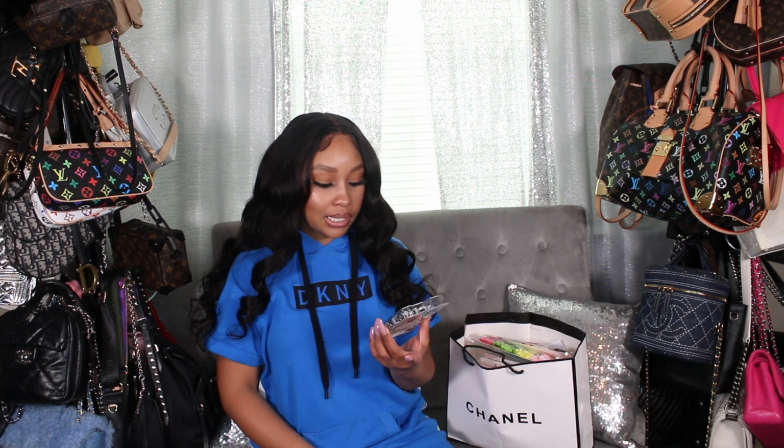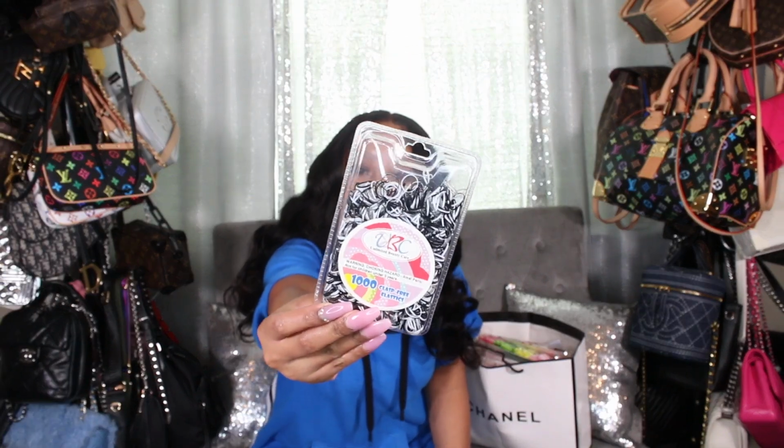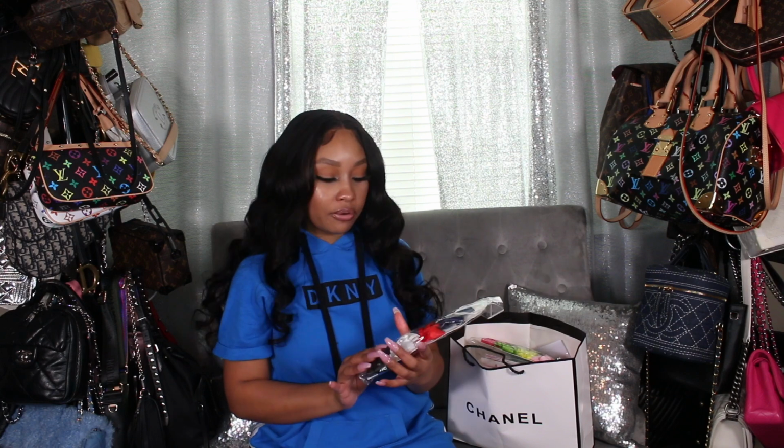Okay, so the first thing that I got is some elastics, and these are basically like rubber bands, but it's the plastic ones. And this pack comes with the black, white, and clear ones. So I just got some of these because I didn't have any. I can save these to use for my baby for when we start to use this type of thing, or I can use them for myself. So either or. Most of the stuff that I got is for her, but a few things were for me.